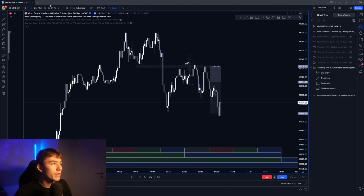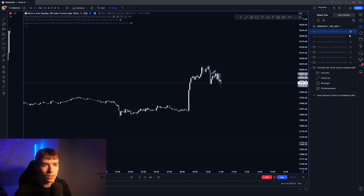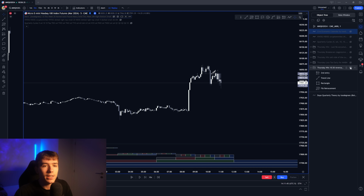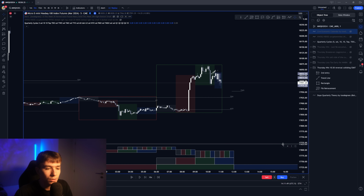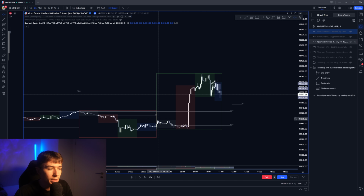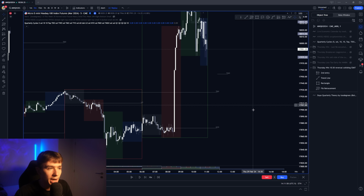So if you take a look at the 5-minute chart, let me just delete this, then you can see that the 90-minute cycles also align with this, right? We have a clear start of New York session with an accumulation. Then we have the manipulation that swept the lows and then pushed us higher.